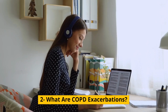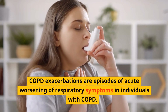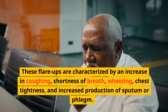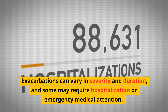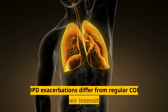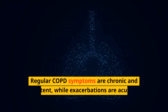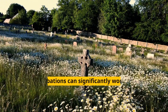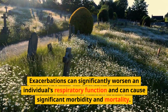Number 2. What are COPD exacerbations? COPD exacerbations are episodes of acute worsening of respiratory symptoms in individuals with COPD. These flare-ups are characterized by an increase in coughing, shortness of breath, wheezing, chest tightness, and increased production of sputum or phlegm. Exacerbations can vary in severity and duration, and some may require hospitalization or emergency medical attention. COPD exacerbations differ from regular COPD symptoms in their intensity and duration. Regular COPD symptoms are chronic and persistent, while exacerbations are acute and temporary. Exacerbations can significantly worsen an individual's respiratory function and can cause significant morbidity and mortality.